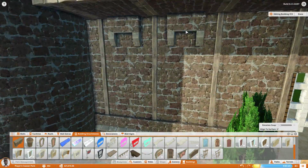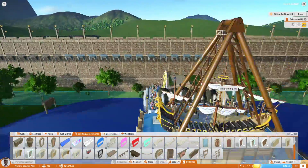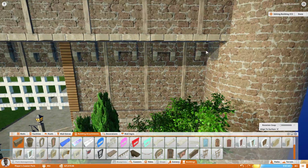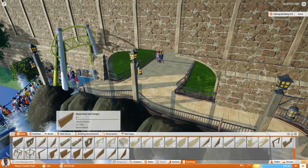And then for here, a lot of people said I should add some supports. Unfortunately, there's no support. There's no piece that would look good there, kind of at a 45-degree angle from the wall to the bottom. We have ones that go 45-degree angle the other way, but you can't actually flip those on the axis that makes them go upside down. So we just grabbed those things, just kind of stuck them up there. That was the best idea I could think of at the time.